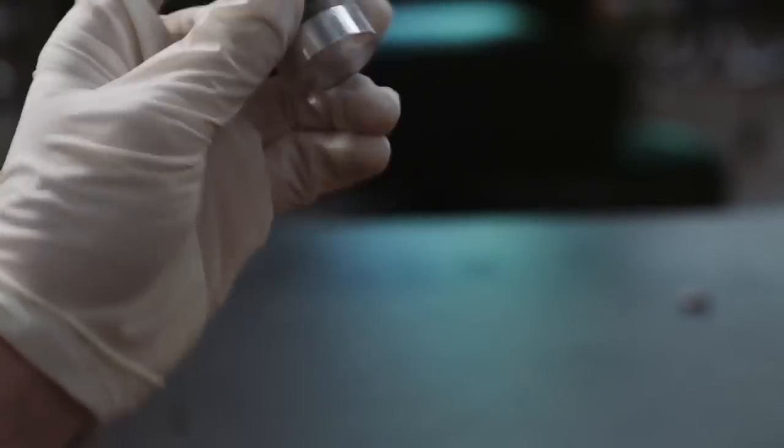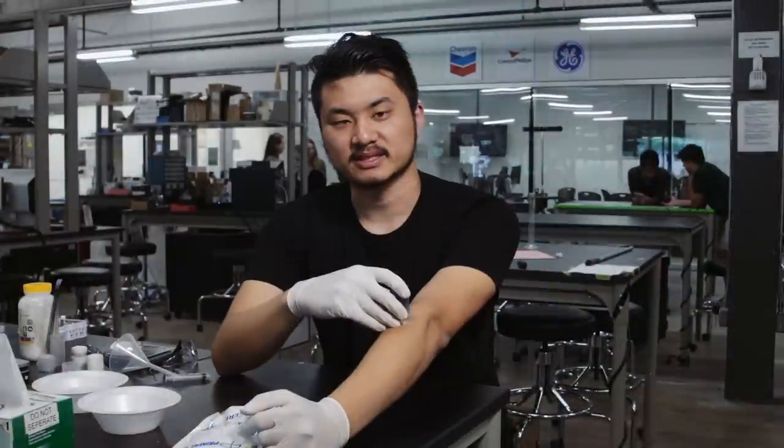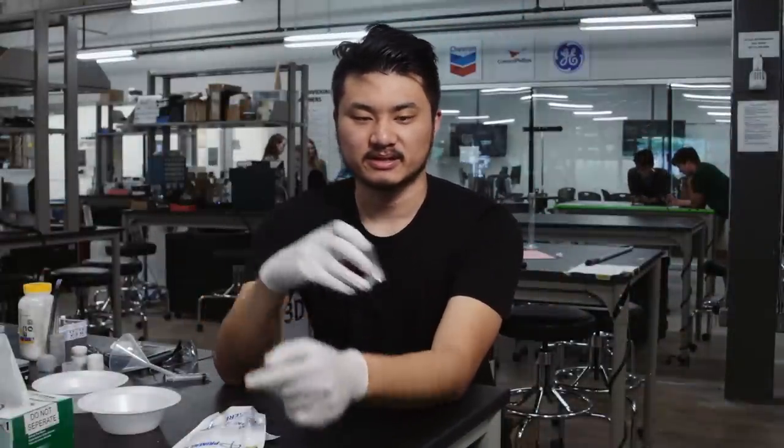At that point, you shake it up to make sure everything's mixed, and then you place it on the skin. And the cooling sensation is transferred to the metal cap here, and it makes your skin cold, which makes it more numb, and you will feel less pain from the injection.